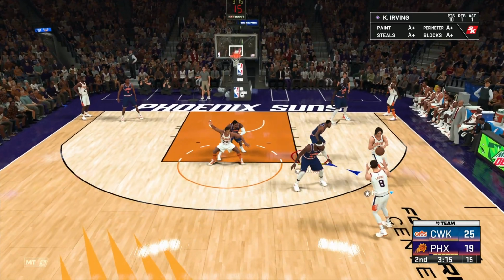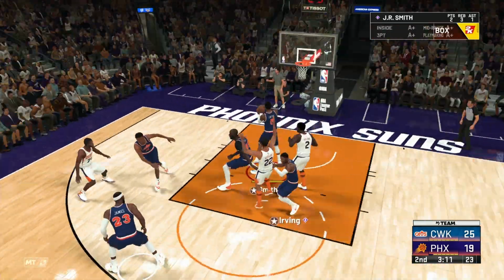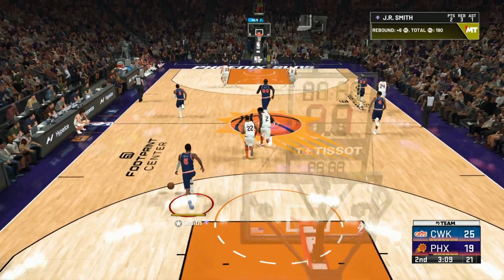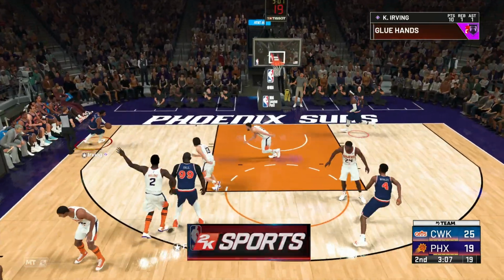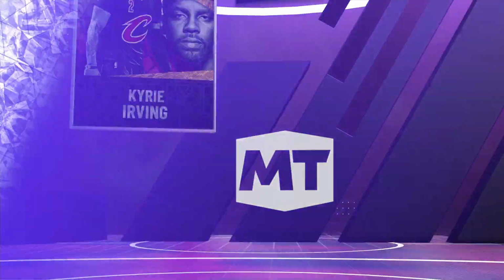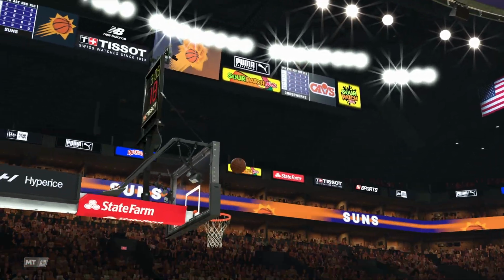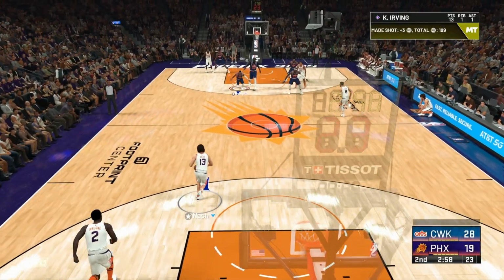Here's Nash. He's guarded by Irving. Lets it go. No good off the glass. Nice rebound. Trying to match the other team's intensity right now. Pure from three-point range. Three-point field goal. Irving's got 13. His efficiency has been a big factor in helping them capture this lead. Here's Nash.